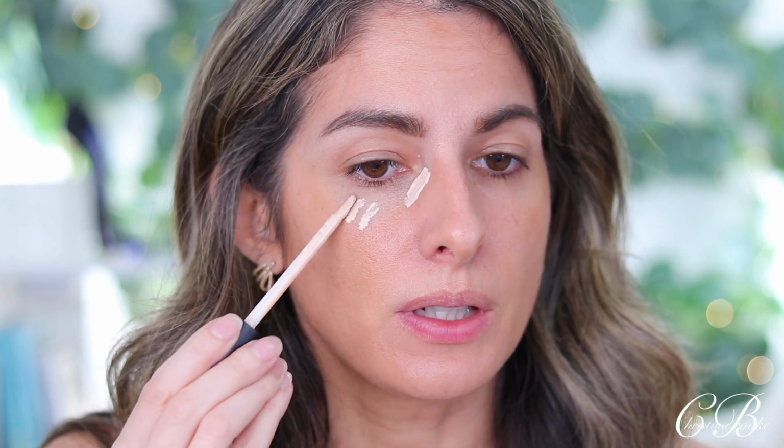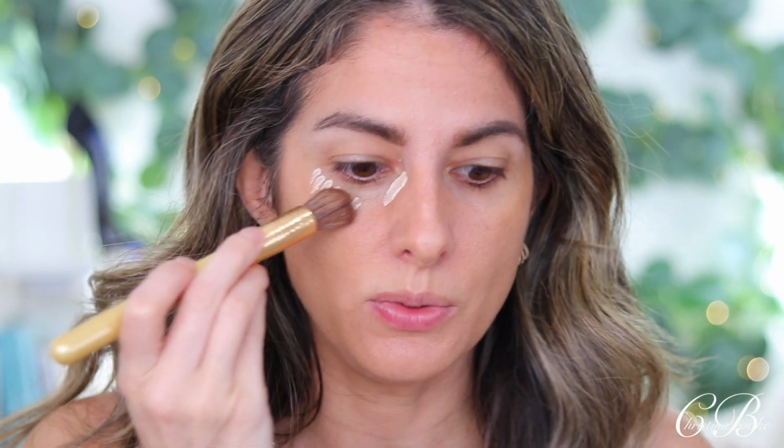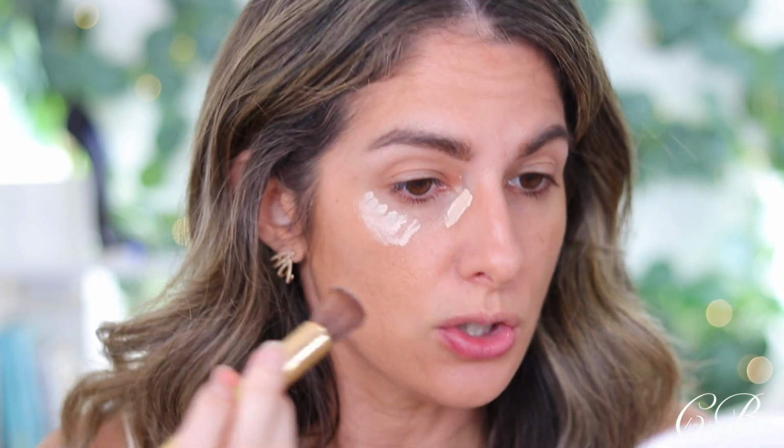I ran out of my Bobbi Brown corrector. I am very sad right now because that is the corrector I always use to cover the dark circle first. I always do that. It's kind of like my thing, so it's kind of sad that I can't try right now. We will go ahead and do it this way. So I'm just gonna place it like that, and then I'm gonna use a brush to blend it.